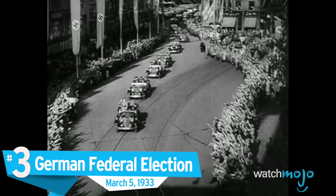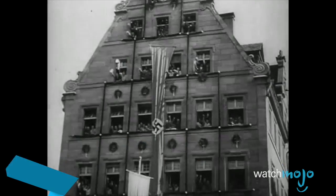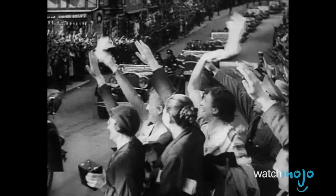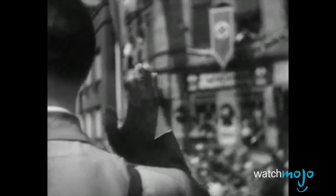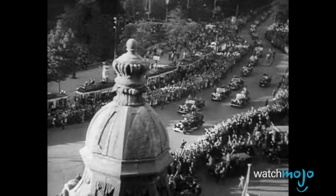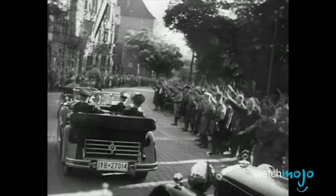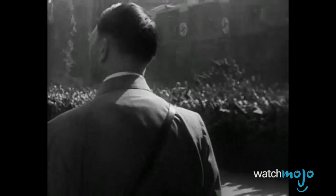Number 3. The German federal election of March 1933. President Paul von Hindenburg had already appointed Adolf Hitler Chancellor of Germany in January 1933, effectively allowing the Nazi Party to seize control of the country. But the March 1933 election more firmly established Hitler's leadership, allowing the Nazis to pick up 92 seats more than they had in the previous election.